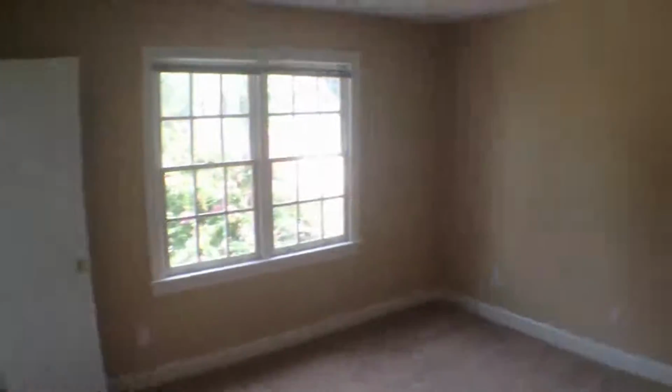We'll start with a good-sized bedroom. Could also be a bonus room. Nice ceiling fan. Double windows for lots of light. And a big, big walk-in closet with a window to make it bright.